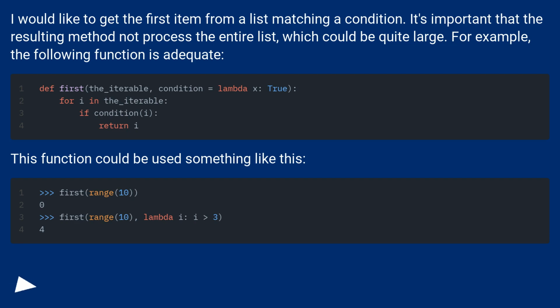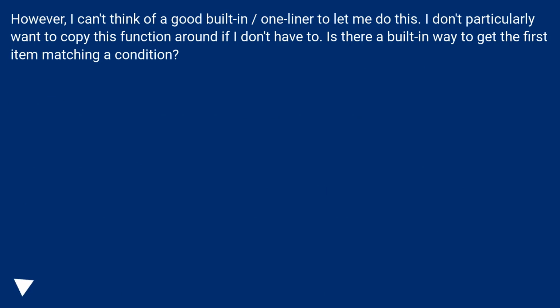This function could be used something like this. However, I can't think of a good built-in one-liner to let me do this. I don't particularly want to copy this function around if I don't have to. Is there a built-in way to get the first item matching a condition?